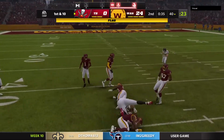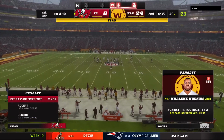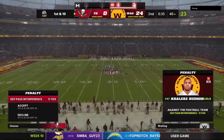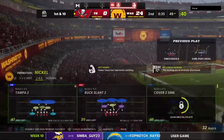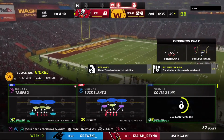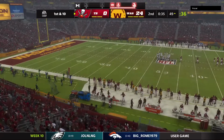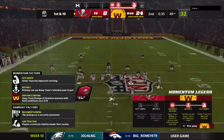Gronkowski's got it on the crossing route. And they're well past midfield, just a yard or 2 shy of the 40. Gronk, so tough to cover. Sometimes the flag's going to come out. His size and his ability create a lot of these pass interference calls. If you're trying to go through him to get to the ball, that's almost impossible, and he benefits on the play.